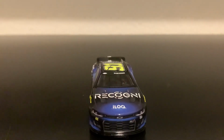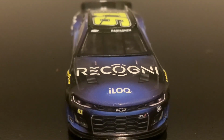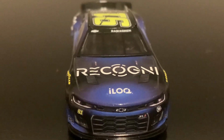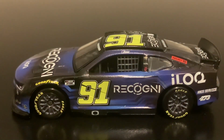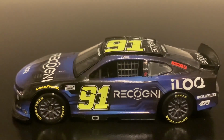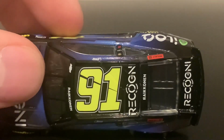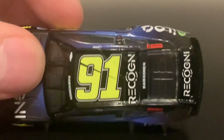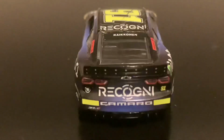We're going to take a closer look at this diecast, starting with the front. Here is the Camaro nose. Recogni and iLock on the hood. I guess that's how you pronounce that. Chevrolet and Räikkönen on the front windshield banner, as you guys can see. Here is the left side. This is mostly just a black and blue paint scheme with a little bit of technical things that you guys can see. Here is the roof. Recogni on the roof. Räikkönen on the back windshield banner, and Recogni on the deck lid in the back. And there are the rookie stripes as well.